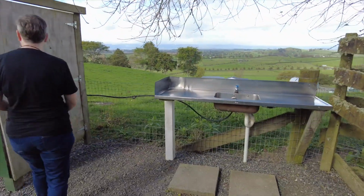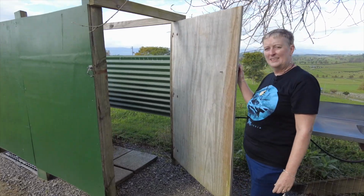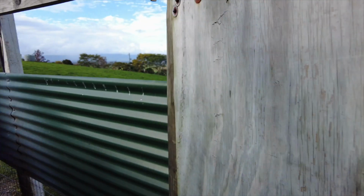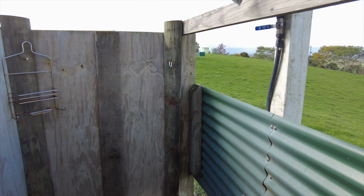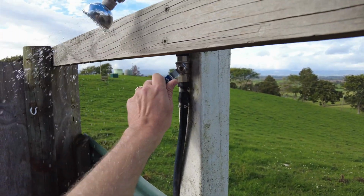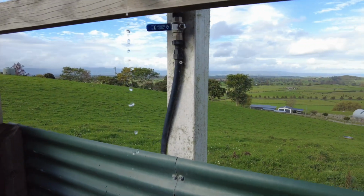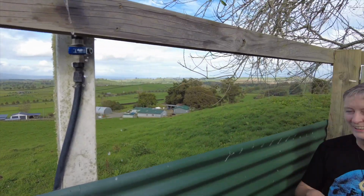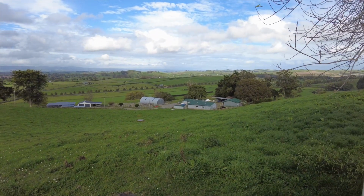The sink. That's where we do our washing up. And this is where Peg's going to have a shower in the morning. If you want to brave a cold shower, you can have a cold shower for nothing. Absolutely free. And look at the view you've got while you're showering. So you come in here, here's the shower, watch this. Turn that off, I don't want to waste the water. Peg's going to brave it. We're going to broadcast it live tomorrow. In fact, you've got to do it because we're here. There is your view.